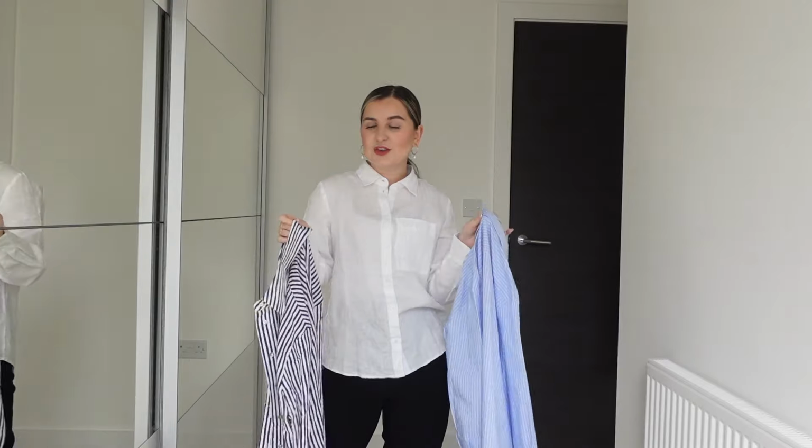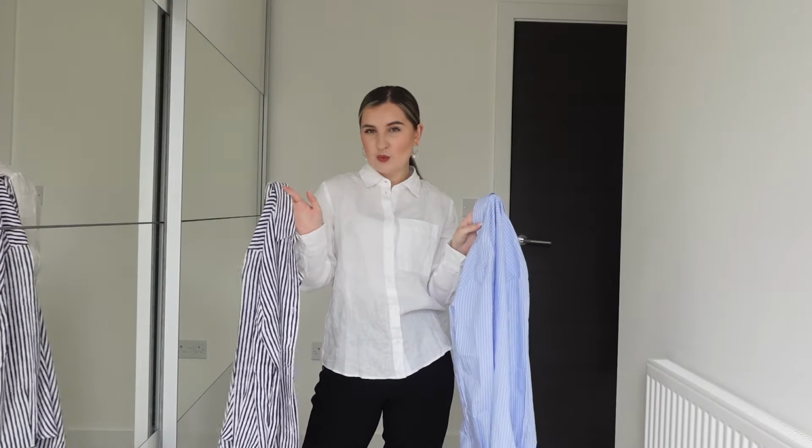So I'll try these on and tell you a little bit about them, but let me know which one you think is nicer. Okay, so the first one we have on is this darker colored one. I initially thought this was cotton, but it's actually 100% viscose. I think this is quite bold. I think it's the kind of shirt where if you're wearing it, it's very obvious and very visible. I wouldn't say it's going to attract attention, but it's quite in your face because of the print.